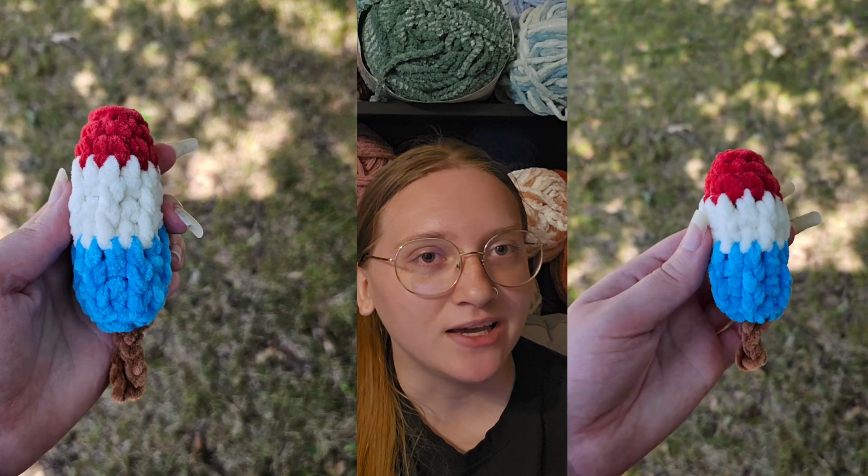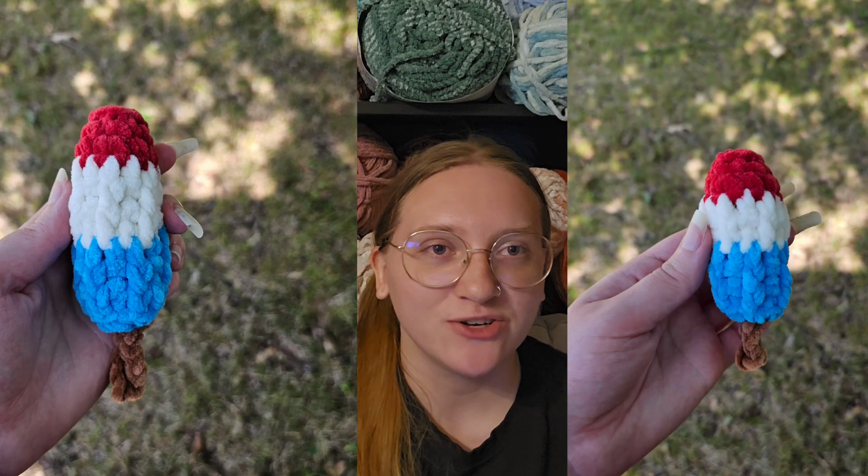So I decided to try something new, and I actually saw this pattern. My mom sent it to me that she saw on Instagram, and it is for a bomb pop, those like 4th of July colored popsicles.